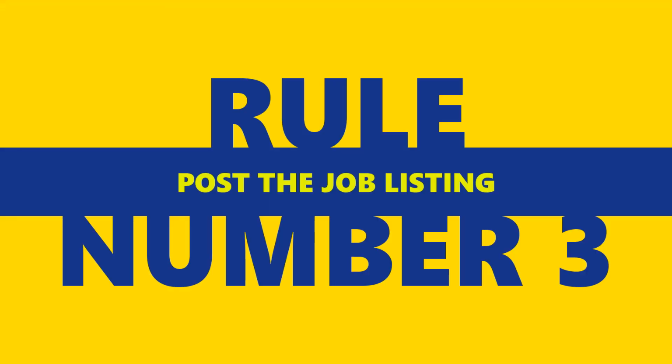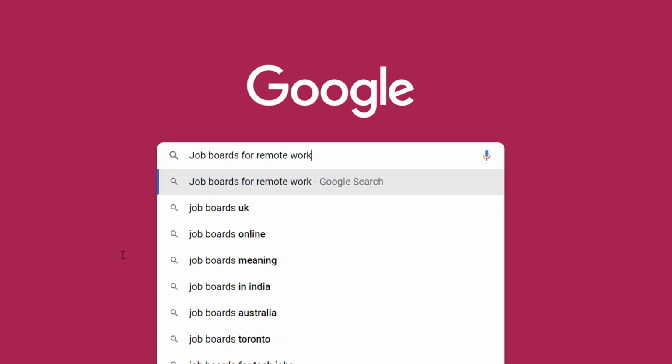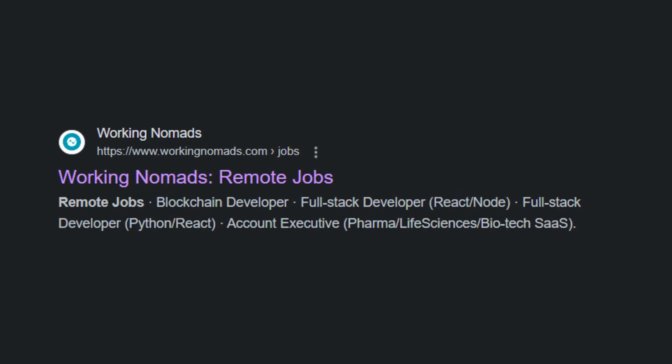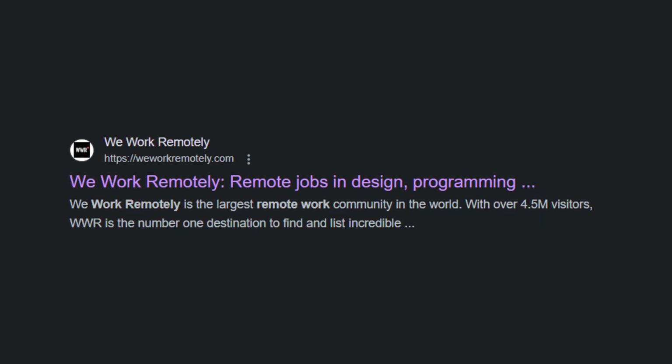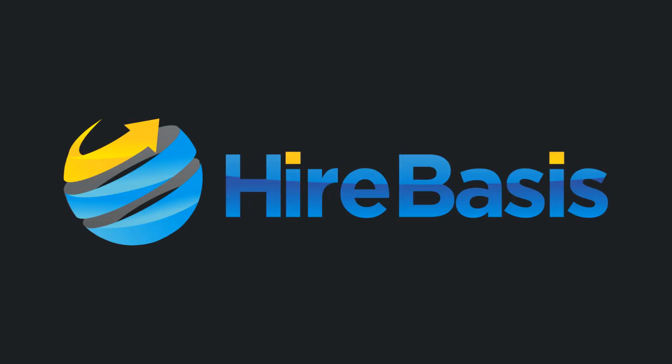So now that you have created a job listing, you should post it somewhere. Where is that? There are many job boards for remote work and other job sites for remote work where you can post your job listing to attract potential candidates. Some of the best job boards for remote work include HireBasis, LinkedIn, Indeed, and many other remote job boards. Out of the previously mentioned job boards for remote work, the only free job board for remote work is HireBasis, which makes it one of a kind.